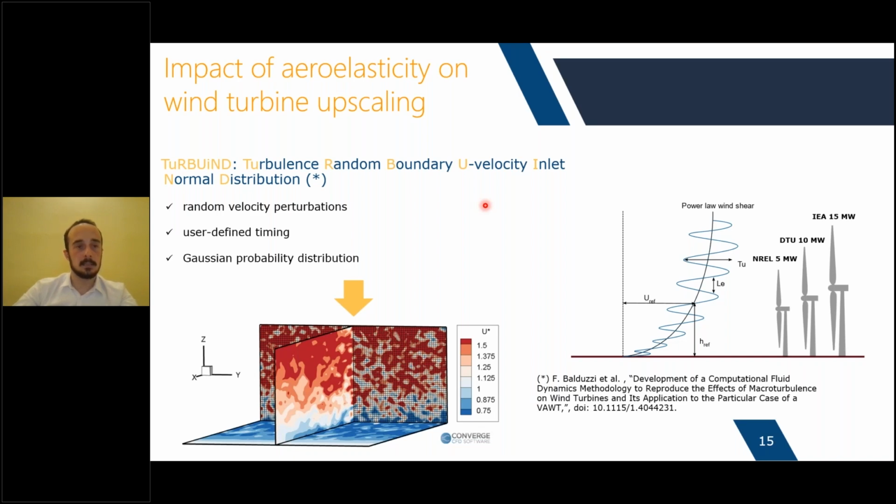And it is called TURBINE, which stands for turbulent random boundary U-velocity inlet distribution. And with this function, random velocity perturbations calculated with a user-defined timing and a Gaussian probability distribution can be used to include these macro turbulence effects inside the simulation.